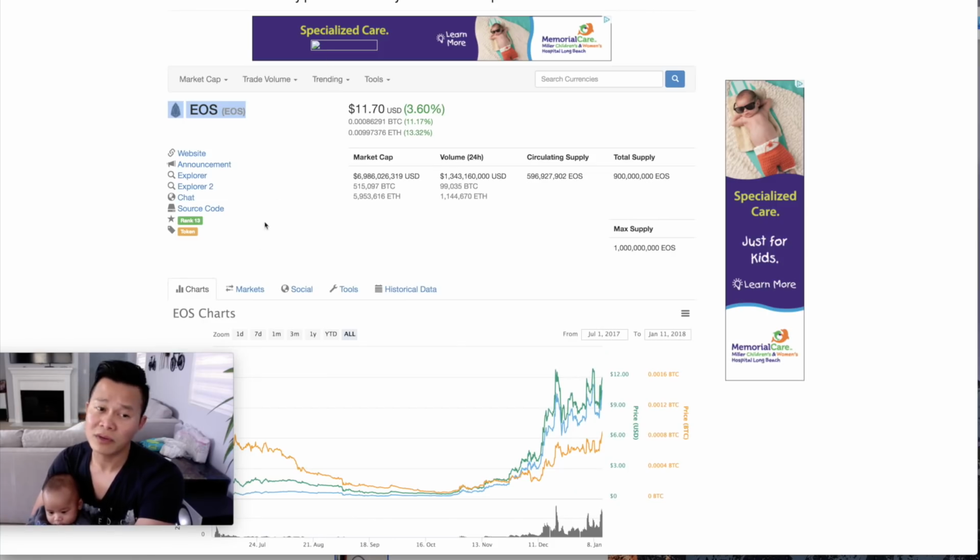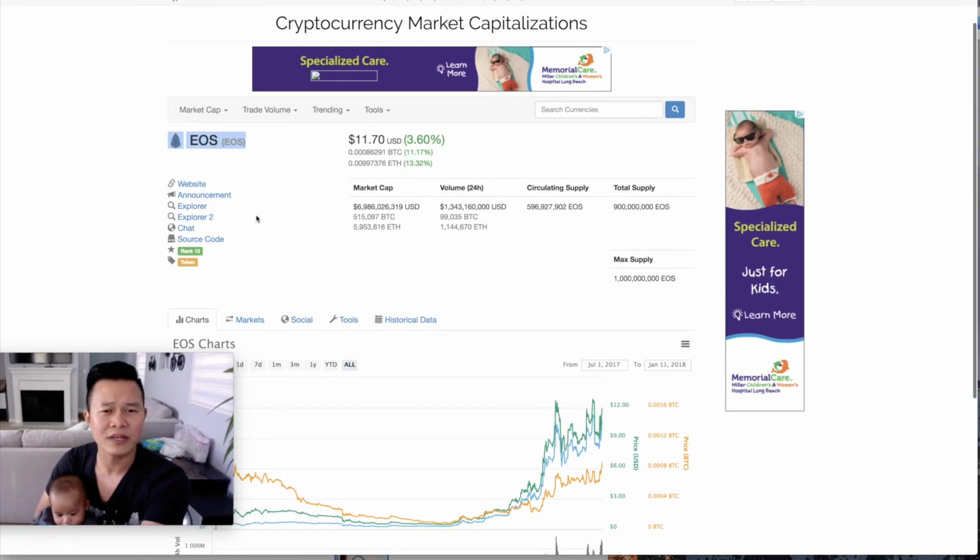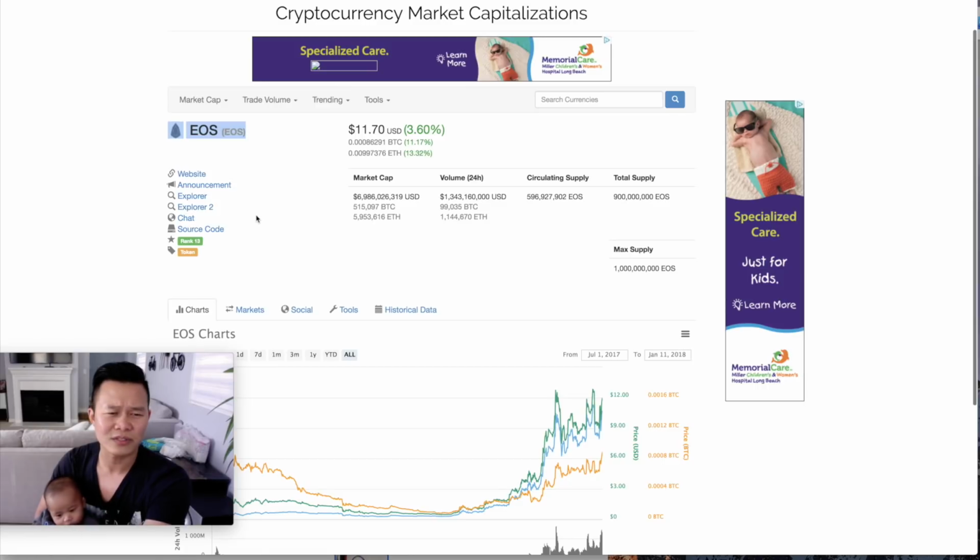Now, I really like EOS actually, but the only reason why it's not in this category is that it's over $5, and remember that I want to pick coins that are below $5. But EOS is one of those special ones that I want to stick in there, because if this coin ever hits somewhere near 5, 6, or 7, I would definitely place it in that category, because this coin has so much potential. It has so much potential.